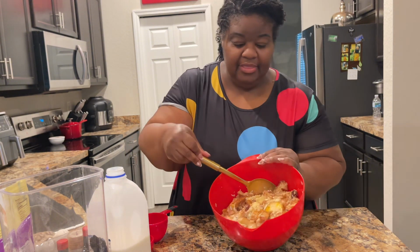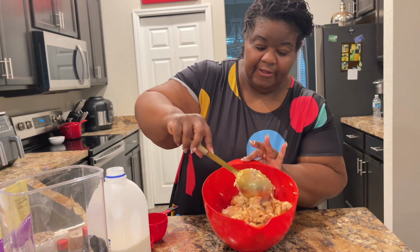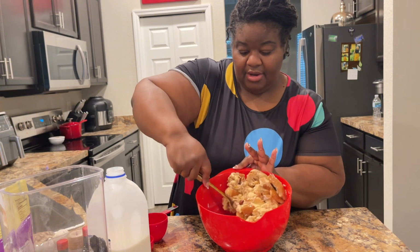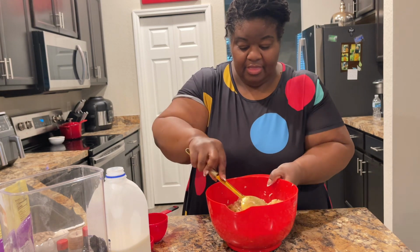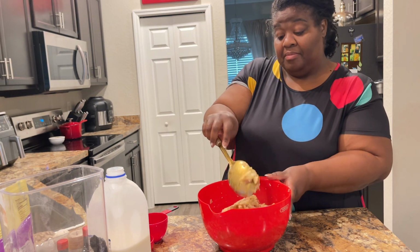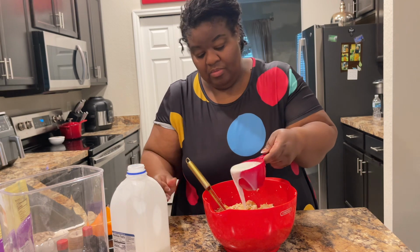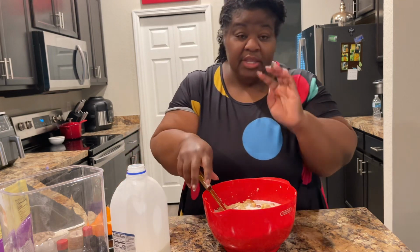I'm gonna try to hold it like this as I stir so you guys can see what I'm doing. Yeah, that looks like it's getting soaked all up in there, like I like it. And I am gonna put 1 more cup of milk. And that should do it. So that's 5 cups of milk.